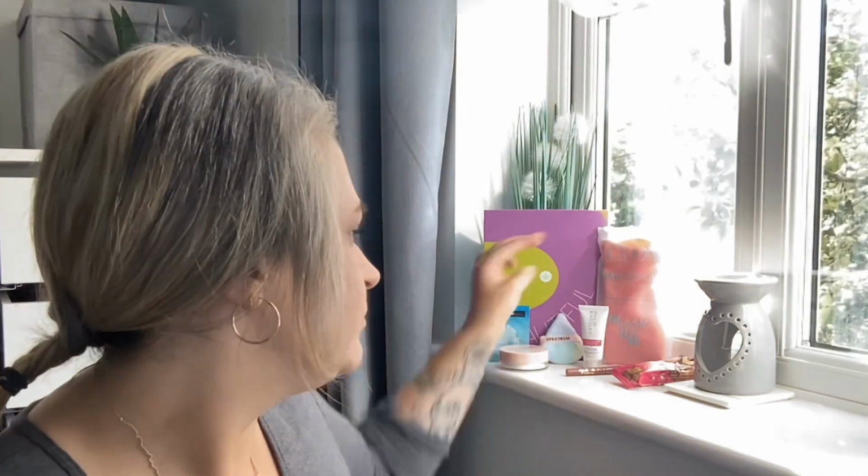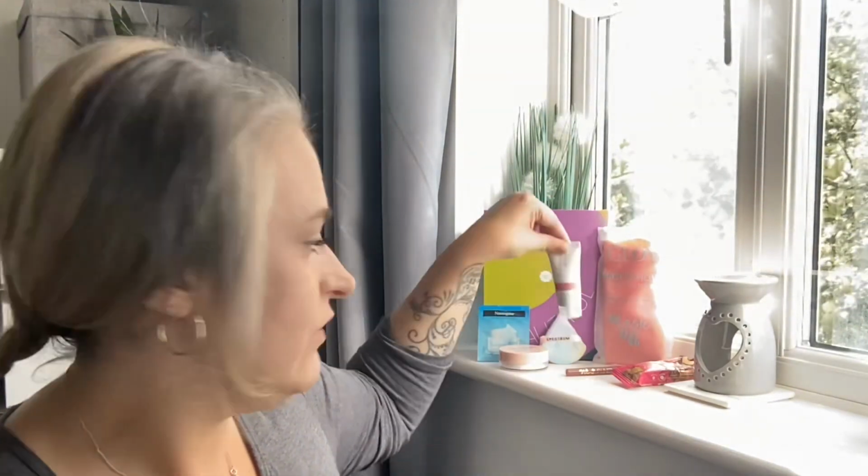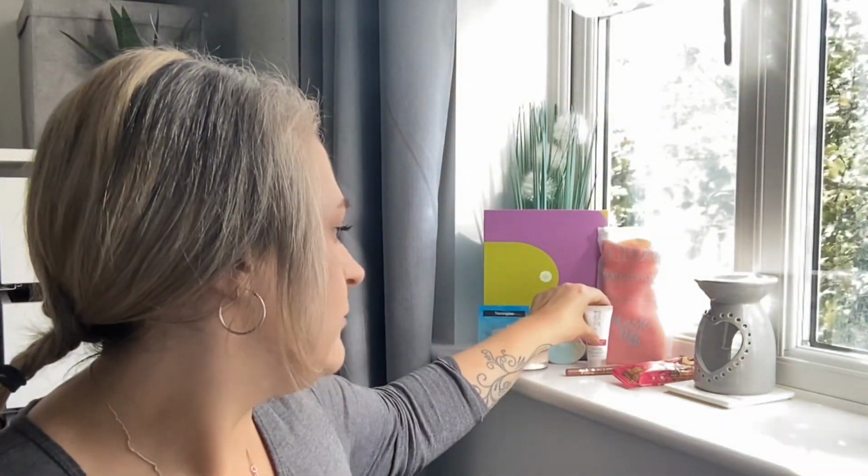Really nice. Right guys, so this is the August GlossyBox. Bold, brave, beautiful. What do you think? Right, so personally, it's not the best box. Let's be honest, it's really not. We have received this multiple times. We've received it in the GlossyBox before, and in other branded beauty boxes too. And the same goes for this little fella here, the Philip Kingsley Elasticizer Booster.